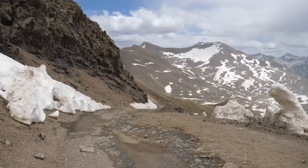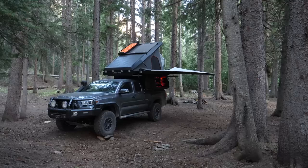The first time I took the Tacoma out in the mountains of Colorado, it was equipped with an ARB bull bar, air lockers, an Old Man Emu suspension, and a Kaya camper by Alu-Cab.